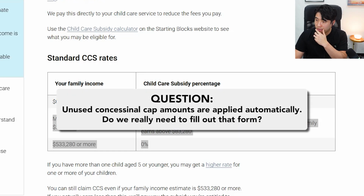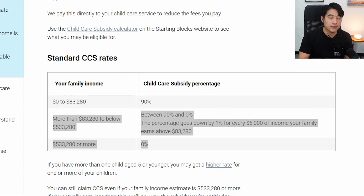Unused concessional cap amounts are applied automatically. Do we really need to fill out that form? Yes, you do. If you're talking about the intention to claim, yes, you do, because you have to personally put in the contribution. Remember, there are two types of contributions: non-concessional and concessional. For concessional contributions, you get a tax deduction in your personal name. Non-concessional, you don't. It's after-tax dollars, so when you put the money into your super you don't get a tax saving for it, but you also don't pay tax in your super. So you have to fill out that form. It's necessary because the super fund needs to know whether you're claiming non-concessional or concessional.